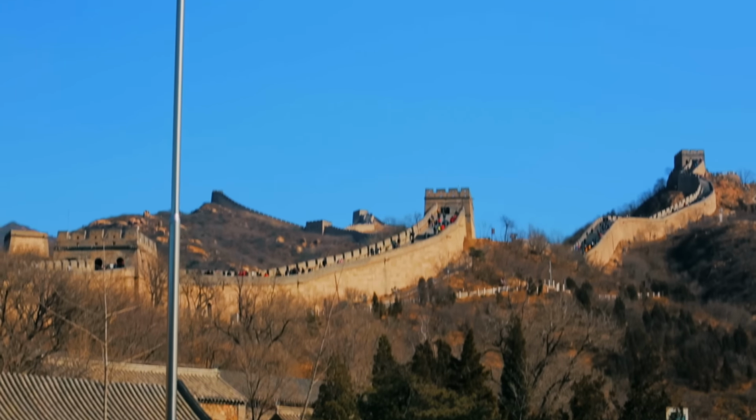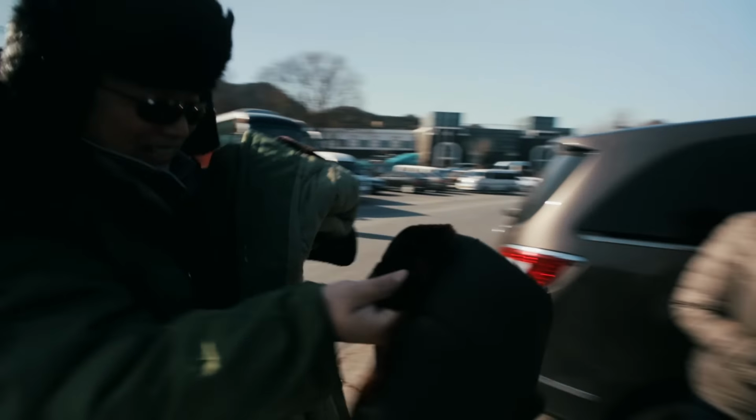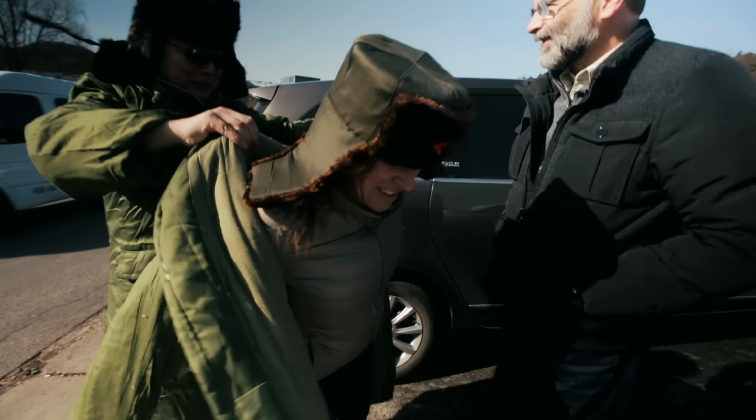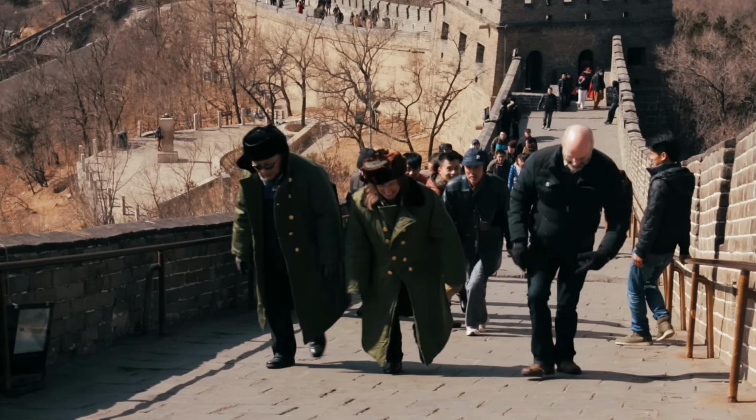Planning for this journey started much earlier in the year on the other side of the world. That's scary. Those are army uniforms. Oh, I am not going on the wall. Robin and Claudia were with their partner Alan to meet with the investors in China.